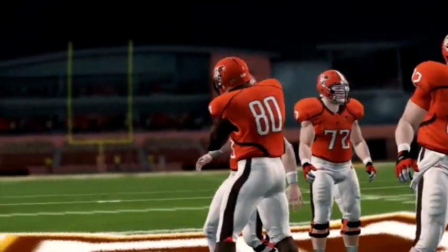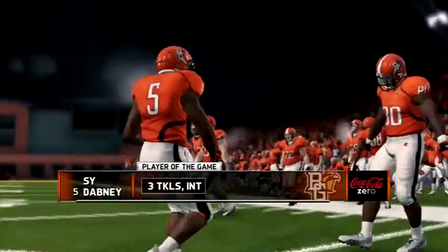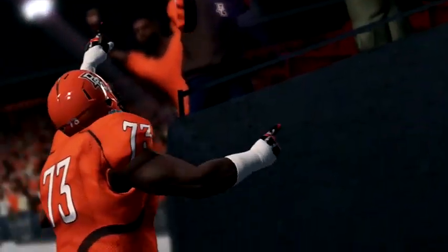The Falcons get the victory, 14-7. Falcons 14, the Bulls 7. Thanks for joining us for another game of NCAA Football 14.